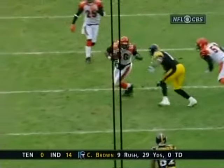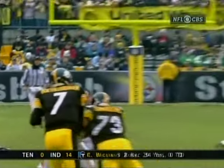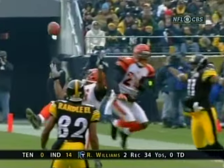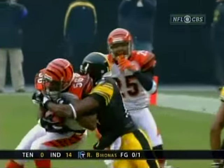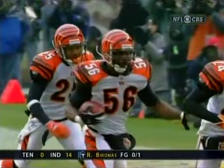And what a job by Simmons of floating all the way back underneath. He took away the underneath lane, and the ball hangs up in the air. You could see it wobbling like a duck, and Simmons just able to float back there and stay with it. But that throw from Big Ben had absolutely nothing on it.